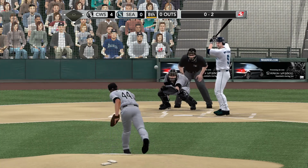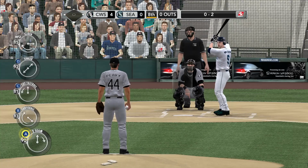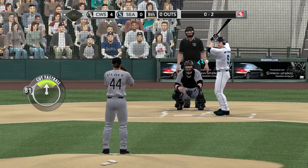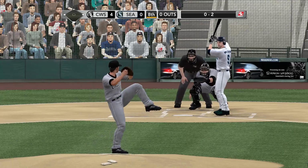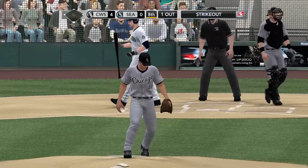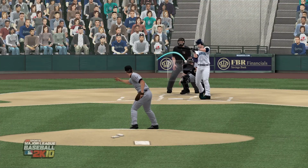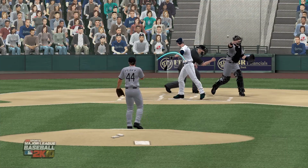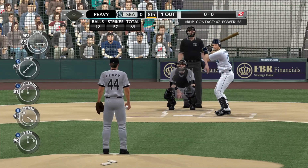That's a great pitch. Swing and a foul straight back. At the belt, Peavy kicks and throws. Struck him out. And now we've got 1 down here in this 8th inning of a shutout ball game. Now he's just putting on a show out there right now, Gary. It's Riggins at the plate. Base is empty with 1 away.